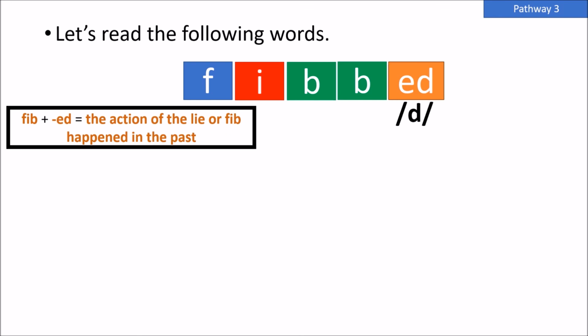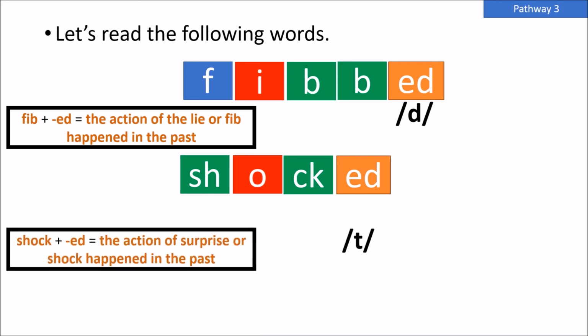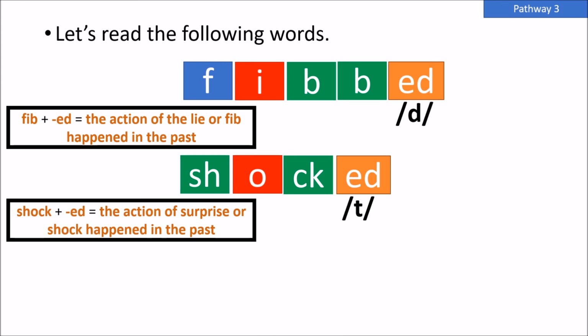Fib plus the suffix ed means the action of the lie or fib happened in the past. And when you said the word fibbed, you should have noticed that the ed suffix ending made the d sound because it's coming after that voiced consonant b. The next word is shocked. Shock plus the suffix ed means the action of surprise or shock happened in the past. And when you said the word shocked, you should have noticed that the ed suffix made the t sound because the digraph k is an unvoiced sound.